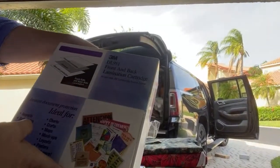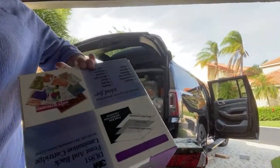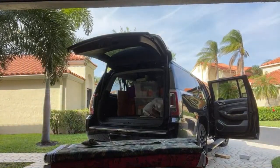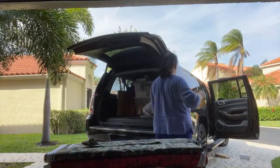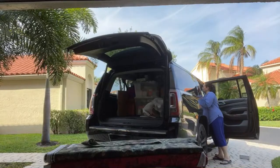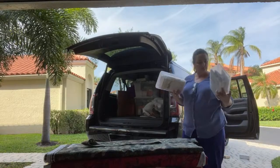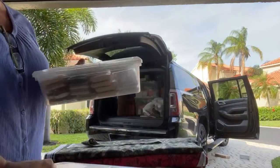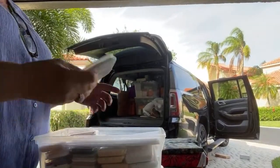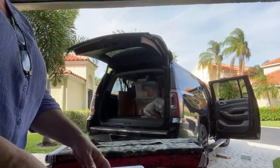What's this? Front back lamination cartridge. Front back lamination cartridge. Brand new. Unopened. This whole box is full of ink. Brand new. Still packed. Still not opened. Here's another huge box of stamps.